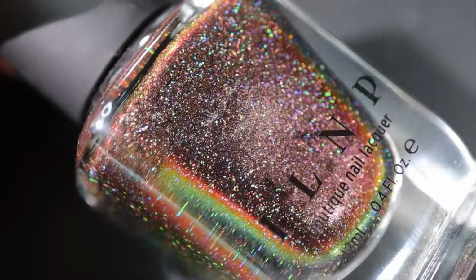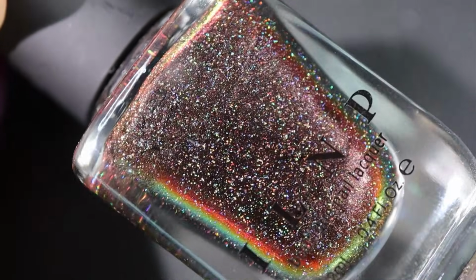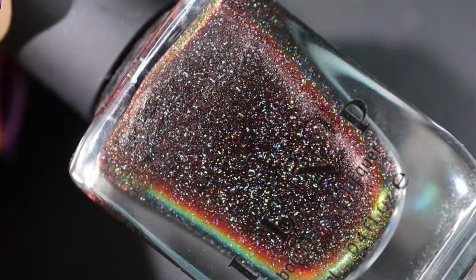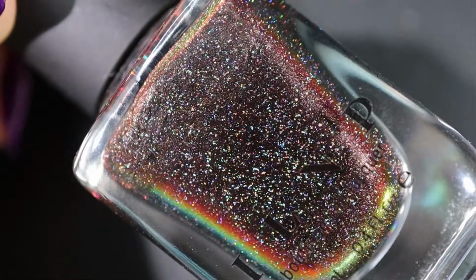And then my last boutique pick comes from ILNP. It is Eclipse H. This is a twist on the very classic ILNP shade called Eclipse. It's that same black to red to copper at extreme angles multichrome, but with their holographic scattered flakies. So I actually find myself reaching for the holo version of Eclipse more than the original. I'm not a big multichrome person. The original is beautiful, but the holo draws me in.